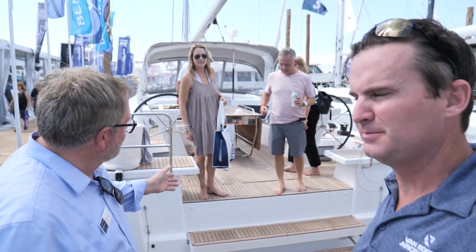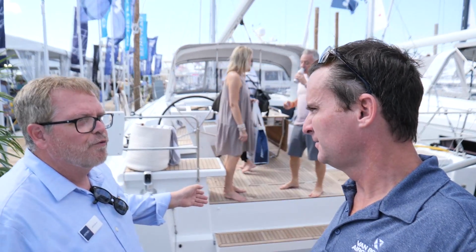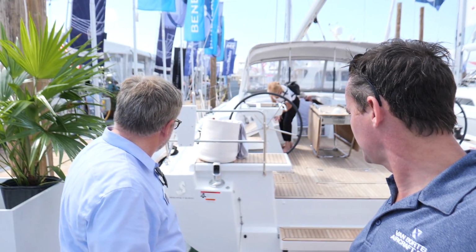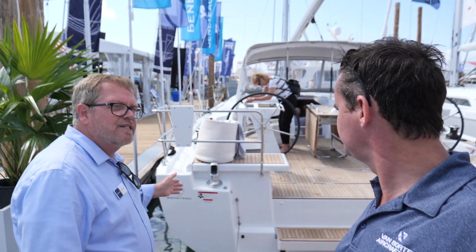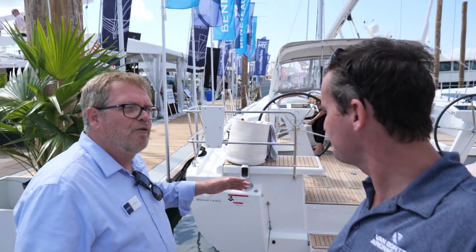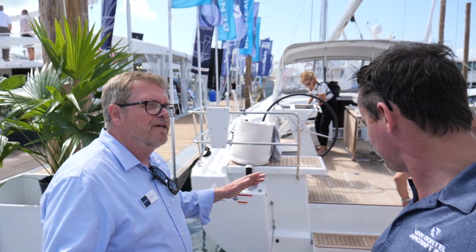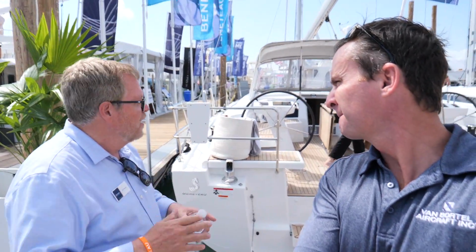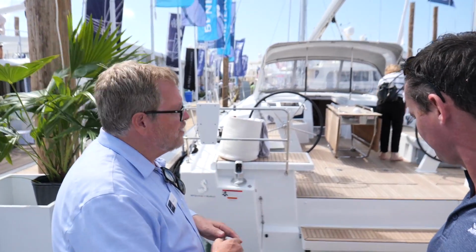This is a brand new introduction for us. This is the Beneteau 461. It is replacing the Beneteau Oceanis 45. A couple of really unique features of the boat is it's got the hard chines extending all the way up to the bow of the boat, and you'll see that the forward cabin is significantly wider because of that. Giving a lot more headroom in the berth itself and a lot more beam throughout the entire boat.